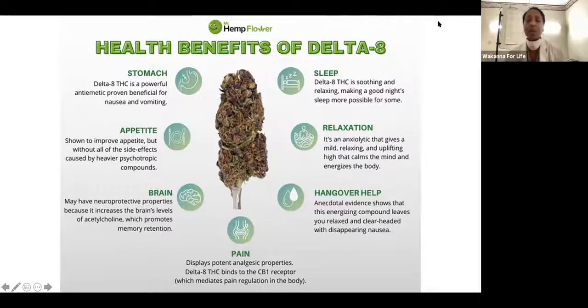When we sleep, our immune system resets itself. During this global pandemic, if we don't have that restorative sleep, our immune system can't be the strongest it should be during this global pandemic. So Delta 8 is very, very, very relaxing. It helps you get into that REM restorative sleep.